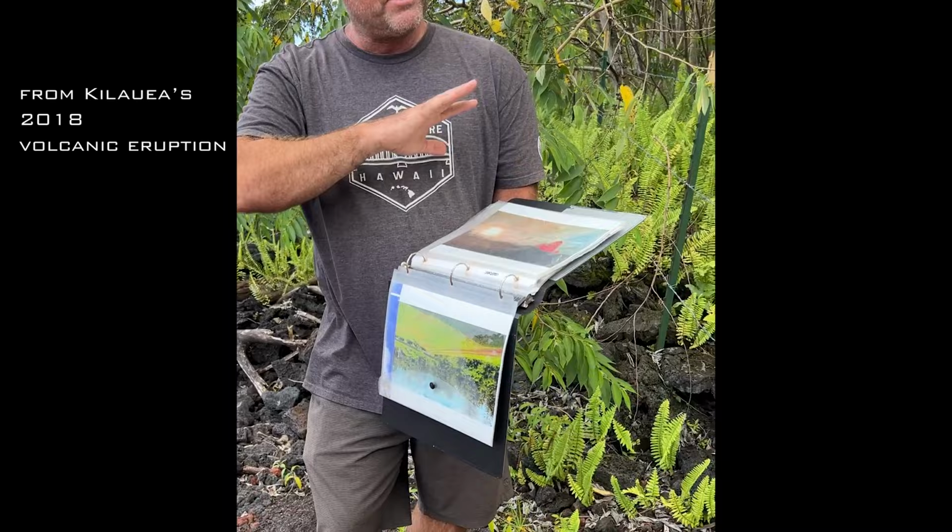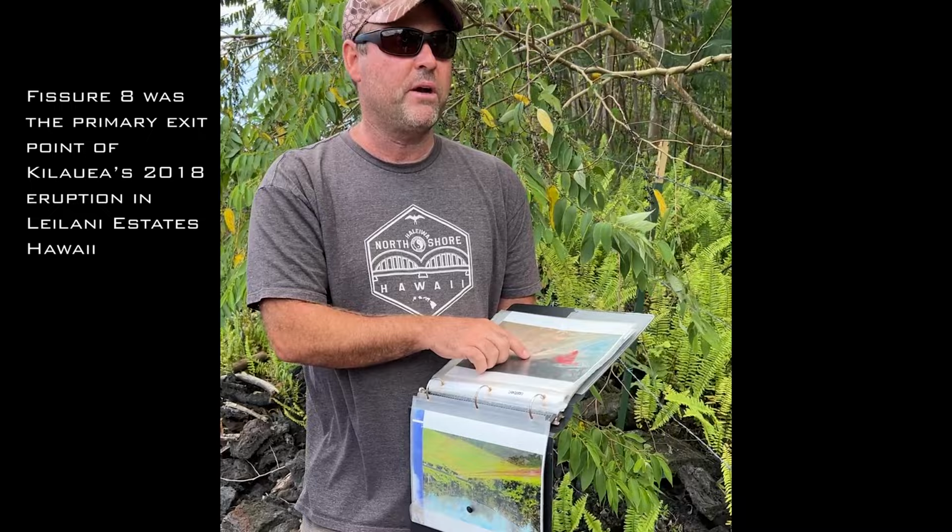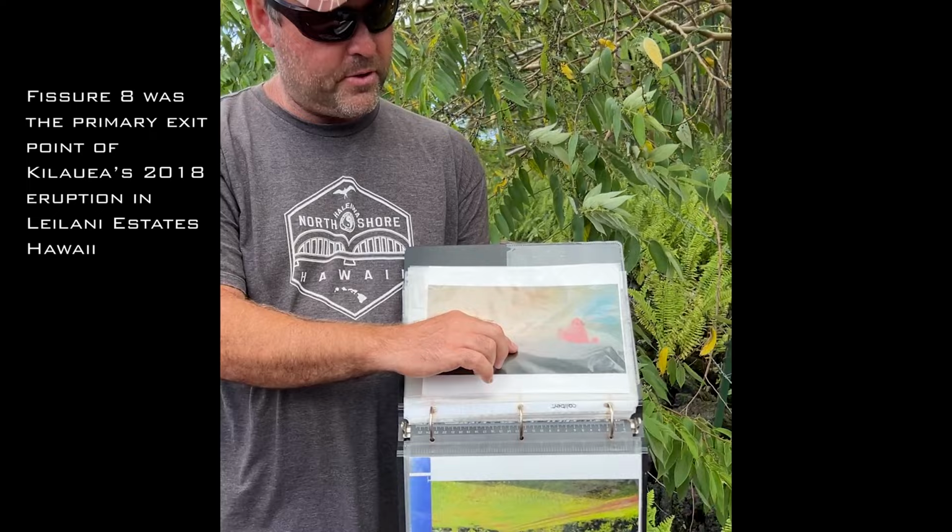This is after it all went dormant for a little while. It just stopped for about a week. And then this is after it reactivated. And this is as fissures are starting to form. You can see the cone. And this, believe it or not, is about 250 feet high.